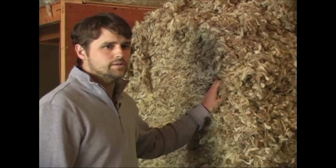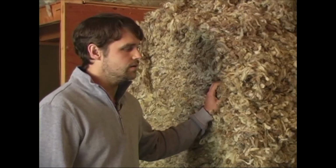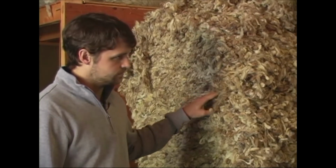It's a little harder on the machines. Some of the people here don't like running it as well as they like running our merino. Yep. But it's an important part of our business, and we do quite a bit of custom lots for people. So when you get it, it's clean. This looks pretty clean. How did people clean their wool before they got it to you?